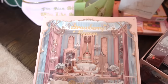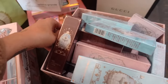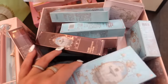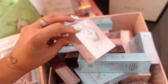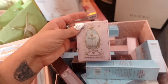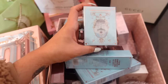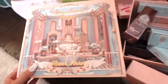I got the strawberry rococo makeup. Look how beautiful the packaging is. I got this in the mail. This is PR. I want to do a whole unboxing of all this because I feel like you guys would really enjoy this makeup as I will. And obviously I'm running late for the airport, but I feel like this deserves its moment. Look how beautiful the packaging is. If I had my own makeup line, this is what the packaging would look like. It's just so gorgeous in couture.